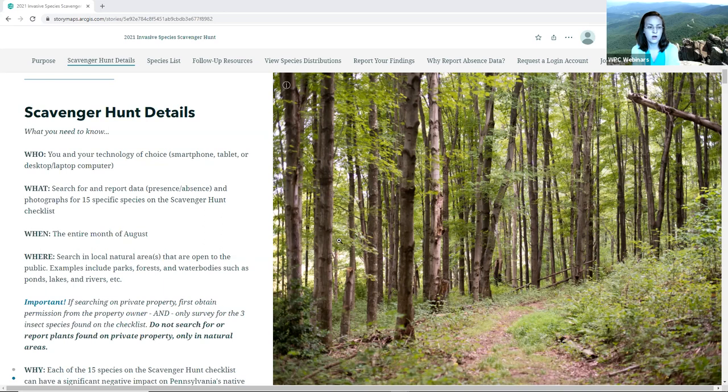If you are searching on private property, please make sure that you're first talking to the landowner and getting permission from that person to make sure that you're allowed to be surveying on their property and also documenting information in a public database. So make sure that you're getting that permission if you are surveying on private property. Also make sure that if you're surveying on private property, you're only surveying for the insect species.